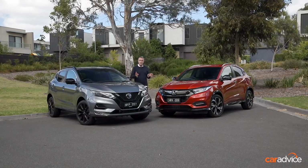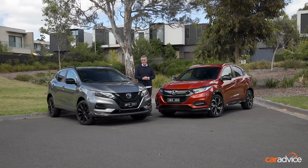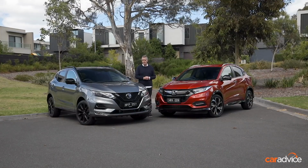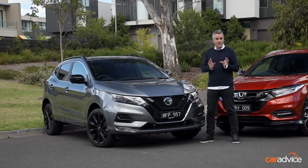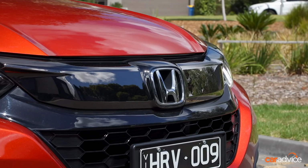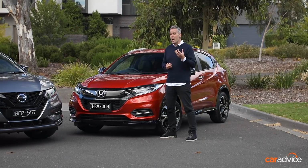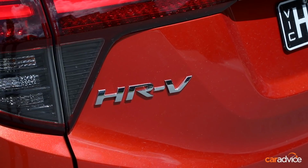Well, there's a fair amount of information to process there because each car has its strengths and its weaknesses. As to which one's right for you, well, it kind of comes down to a couple of things. The Qashqai is a really competent all-rounder. The inclusion of standard safety technology is certainly to be commended, and it drives very well and is exceptionally comfortable. Then on the flip side, the Honda is perhaps a little bit more funky, a bit more sporting and engaging to drive, and it is $2,000 cheaper.